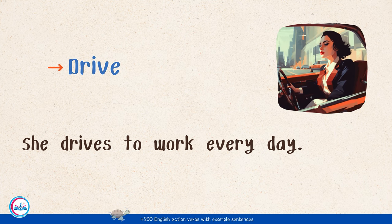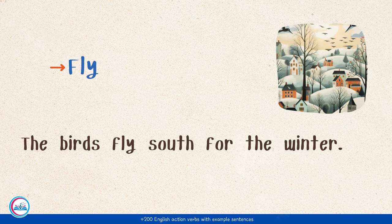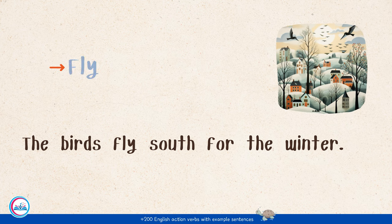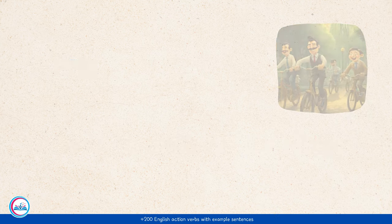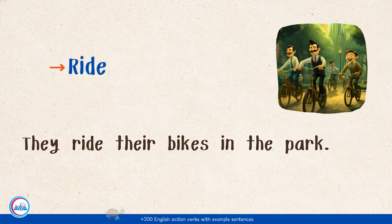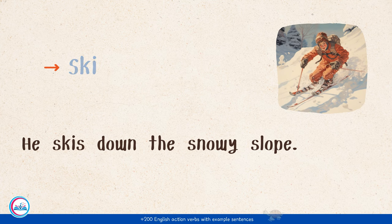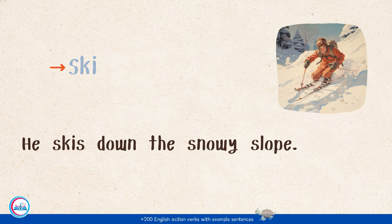Drive. She drives to work every day. Fly. The birds fly south for the winter. Ride. They ride their bikes in the park. Ski. He skis down the snowy slope.